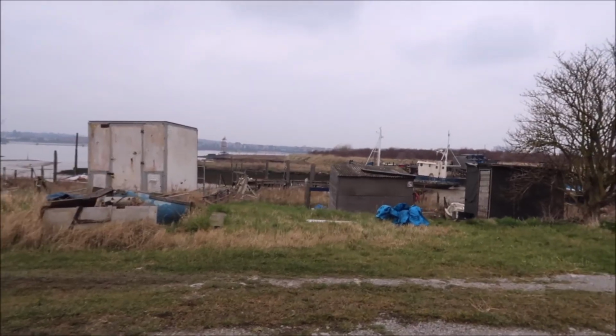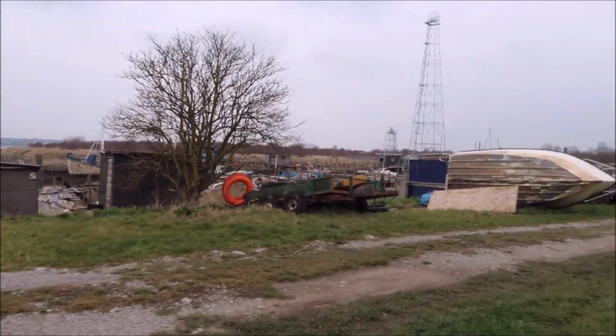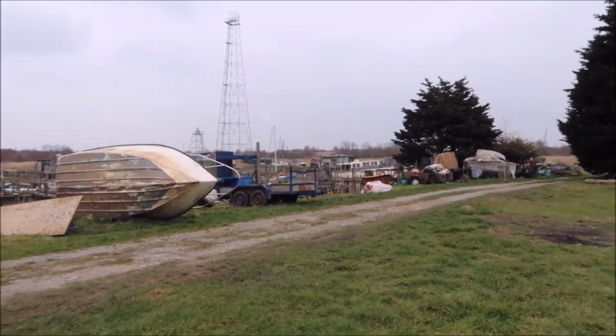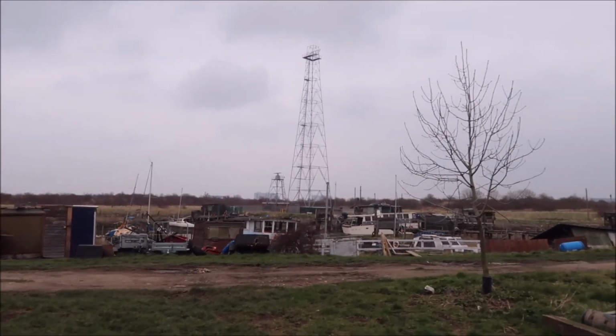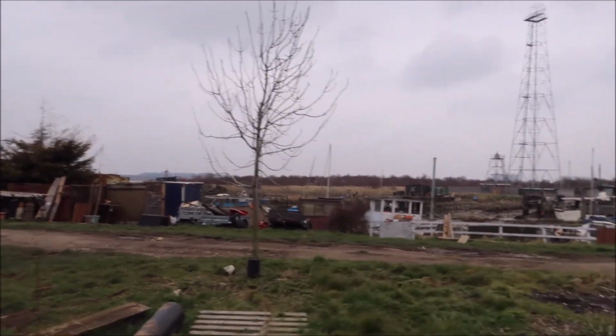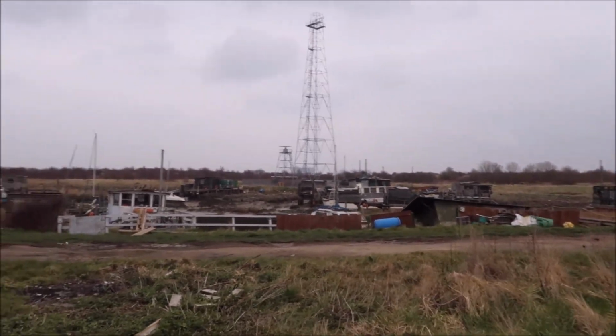I'm not too sure what the history is behind Broadness Harbour, but I imagine at one point there were a lot of people here, maybe. Now I don't know if there's anyone here. It feels like some people do live here, actually, while at the same time it feels like people don't live here. I'm very unsure on what to make of this harbour here.